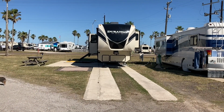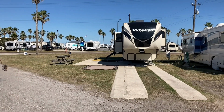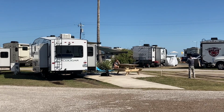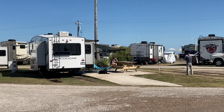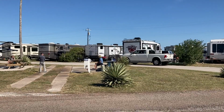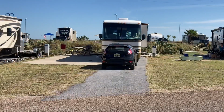Site B147 is a nice site, and you have that whole corner to yourself. Site B147. Site C28 looks to be a nice site. Nice concrete pad over there. C28 going down the book. Site C29 also a nice site, and it's a corner site. Lots of room in there.